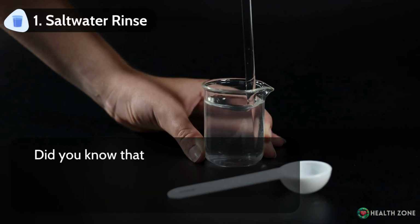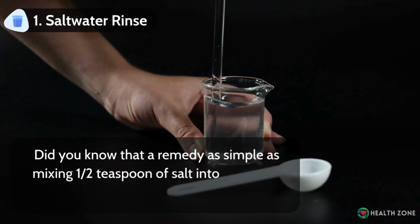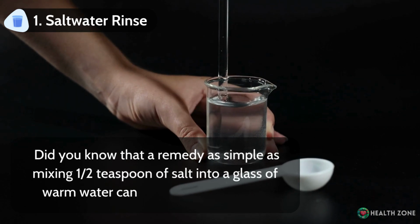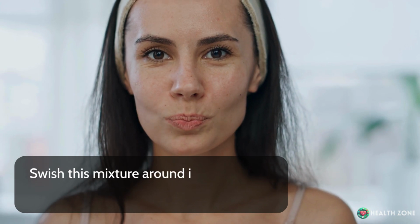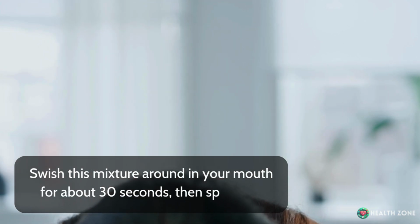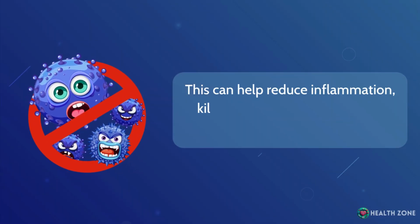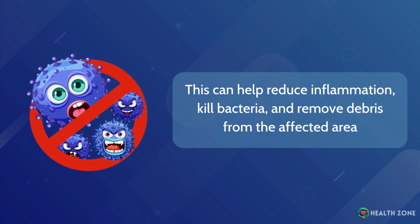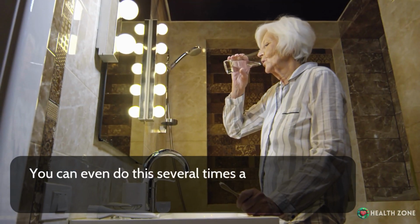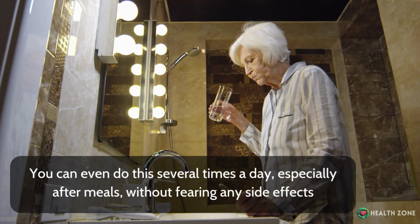Number 1. Saltwater rinse. Did you know that a remedy as simple as mixing 1/2 teaspoon of salt into a glass of warm water can cure your toothache? Swish this mixture around in your mouth for about 30 seconds and spit it out. This can help reduce inflammation, kill bacteria, and remove debris from the affected area. You can even do this several times a day, especially after meals, without fearing any side effects.